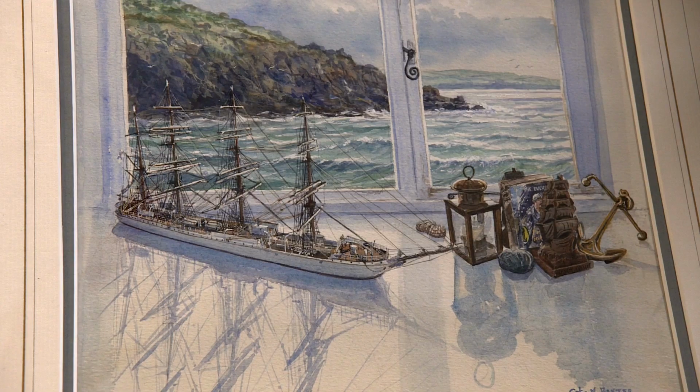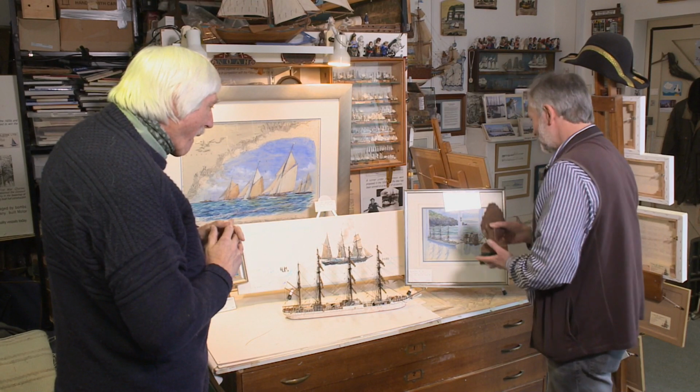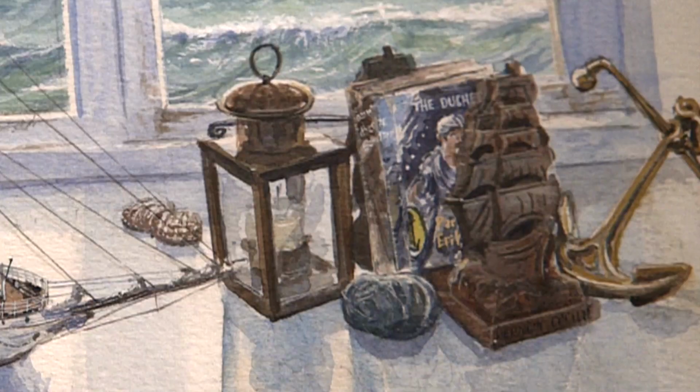Yeah. But there's another thing, I don't know if you spotted this. Did you see the bookend? What's that then? Well, it's here in the painting. So some of the books there in the painting. Oh, so it is.